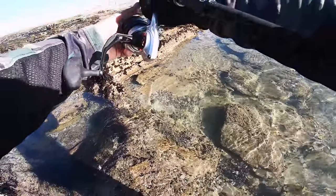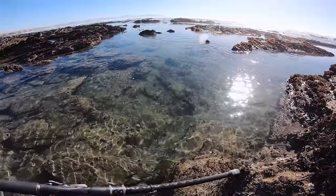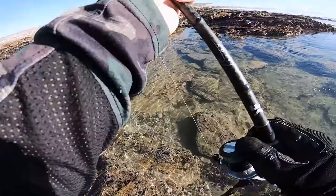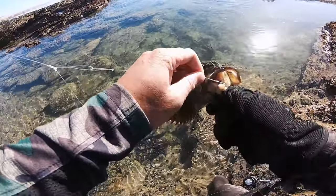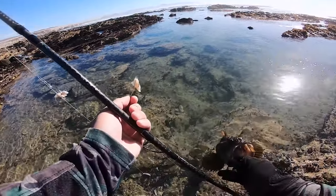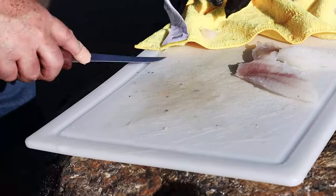Right there. Hey, poke pole, just right here. Got him. Sick. There you go. And with this fish, combined with the ones that Mimi and her family caught, we had enough for catch and cook.